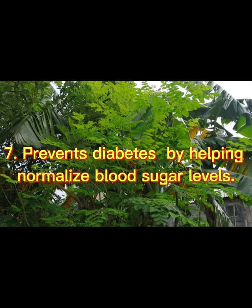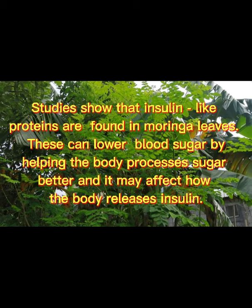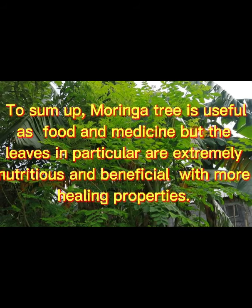7. Prevents diabetes by helping normalize blood sugar levels. Studies show that insulin-like proteins are found in Moringa leaves. These can lower blood sugar, help the body process sugar better, and may affect how the body releases insulin. To sum up, the Moringa tree is useful as food and medicine, but the leaves in particular are extremely nutritious and beneficial, with more healing properties.